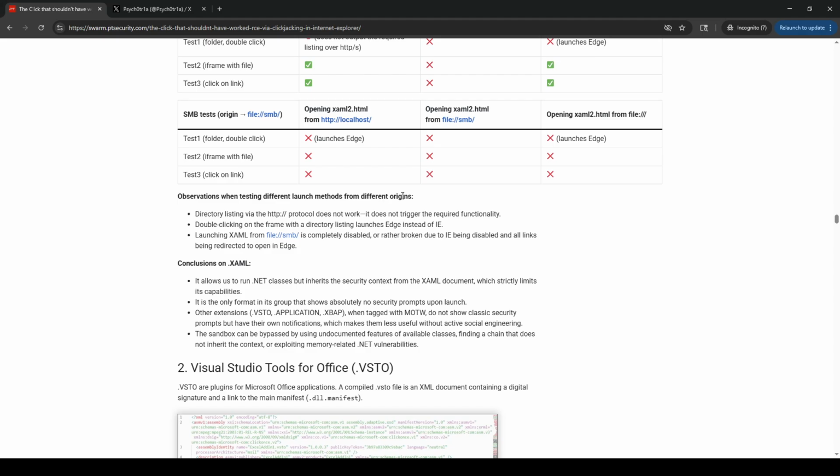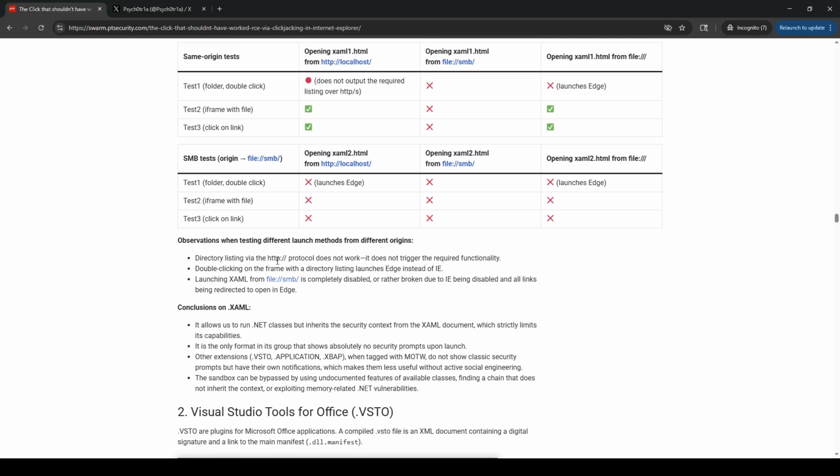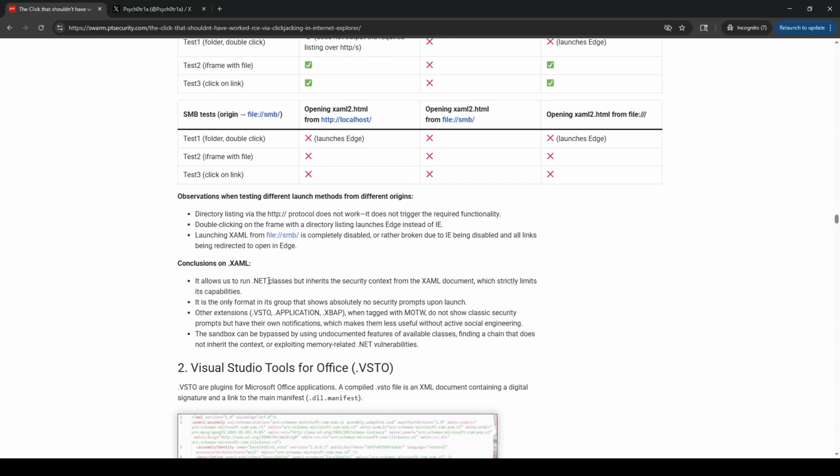Observation when testing different launch methods from different origins. Directory listing via the HTTP protocol does not work. It does not trigger the required functionality. Double clicking on the frame of the directory listing launches Edge instead of IE. Launching XAML from file SMB is completely disabled, or rather broken, due to IE being disabled and all links being redirected to open in Edge.